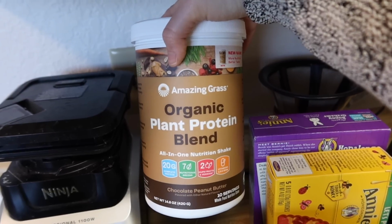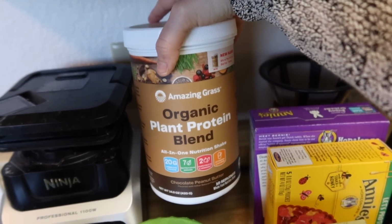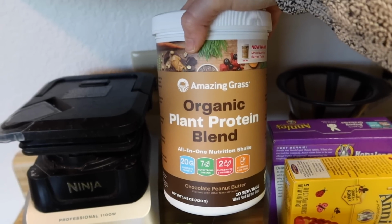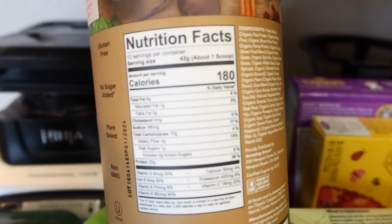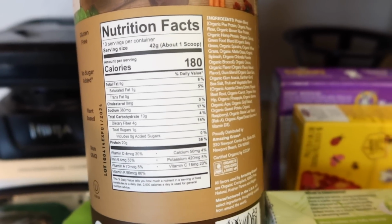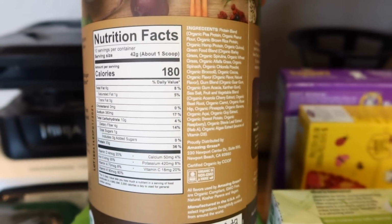Have we had this before? We have not. They were out of our favorite Plantopia. That one was always $7.99. This one was $9.99. It says it has 10 servings per container. We'll see about that. I usually stretch it a little bit.